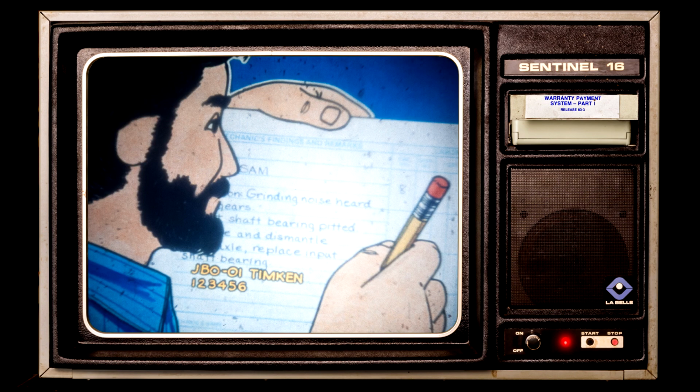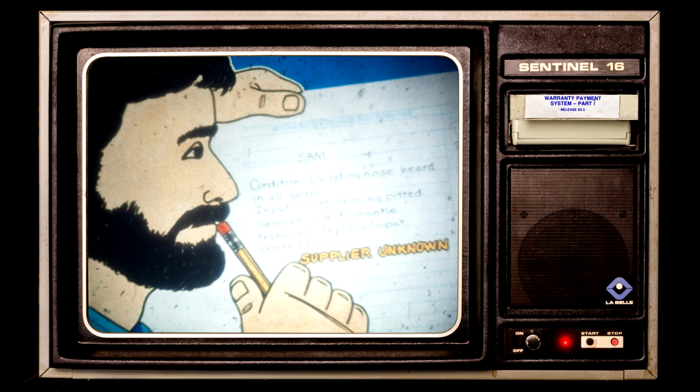In our example, the input shaft bearing was the problem part. The mechanic should inspect the bearing to identify the supplier and should indicate the name of the supplier as well as the transmission code number on the repair order. If there is no identification on the part, the mechanic should indicate that the supplier of the part that caused the problem is unknown. He then returns the defective part to the parts department.